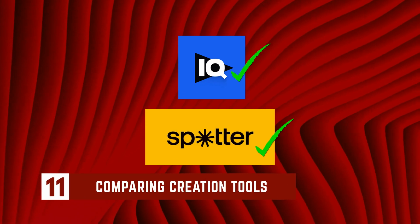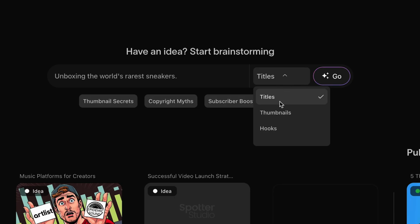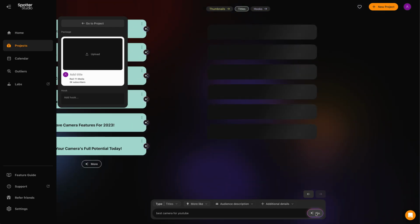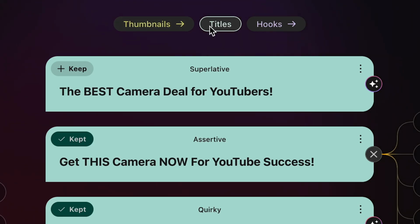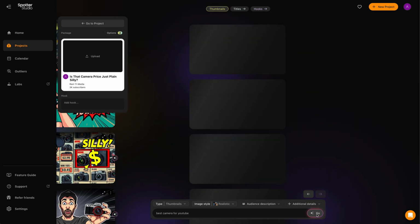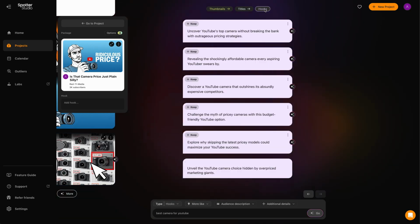This section is also easy to score. vidIQ and Spotter Studio are the only 2 platforms that offer creation tools, and both do a fantastic job. Spotter Studio was built off an AI platform designed to help build titles, hooks, and thumbnails. You can download the thumbnails and use them as is, or use them as inspiration. I love that you can just keep hitting go and get more ideas. You can generate an unlimited number of ideas/thumbnails per month.